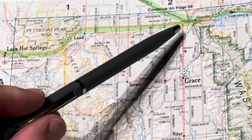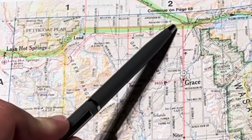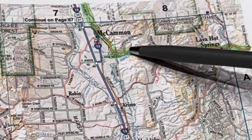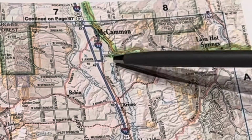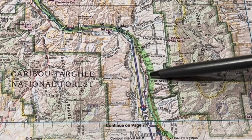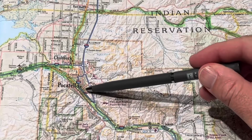Now on the more touristy main route, we're gonna be back here at Alexander. We're gonna head straight west on US 30. We're gonna take US 30 all the way until it basically hits Interstate 15. We'll stay on US 30, but it's gonna parallel with I-15 as we head north. We'll continue to head north and follow I-15 and US 30. It curves this way and eventually gets to Pocatello.